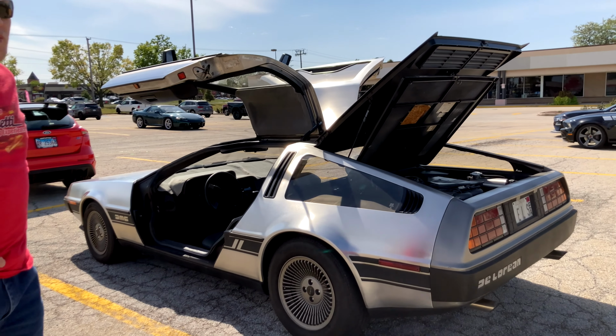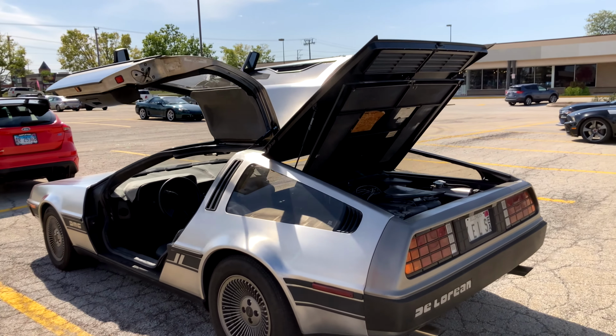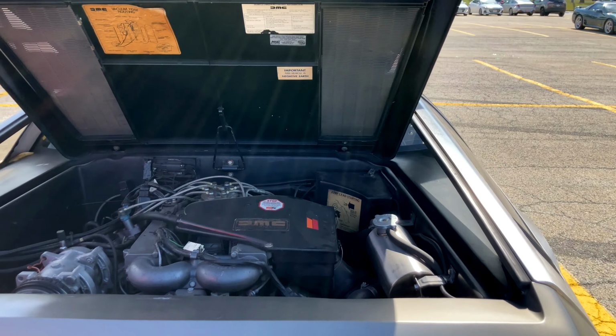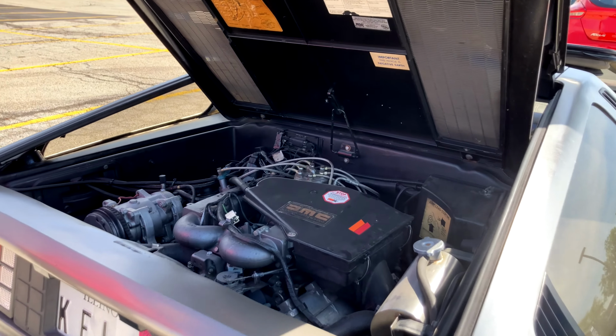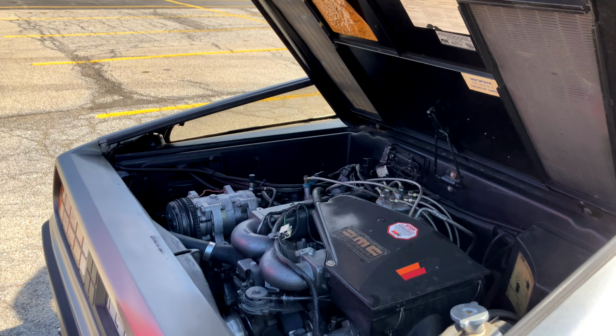Engine is a PRV, Peugeot Renault Volvo. Originally, only 130 horsepower. Okay. I've done what's called a stage 2, so now it's about 200 horsepower. Whoa, this will get you to the future. It made a major difference.